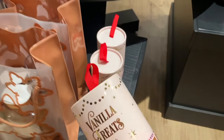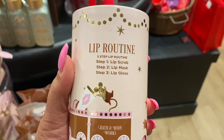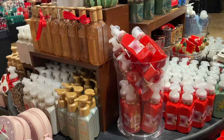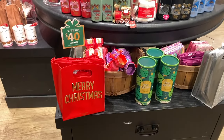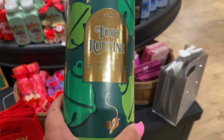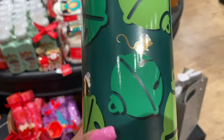And then we have this vanilla treats. So it's just like the champagne toast, but this one is in the vanilla, with lip scrub, lip mask, that's what it's called, and lip gloss. For the lip mask, I use the Laneige. That's the one I use all the time. I do have some of the Bath & Body Works ones too, and the one I used to use all the time was the coconut one. Anyways, foot routine. I'm going to show you everything that is in here so that you guys can see.